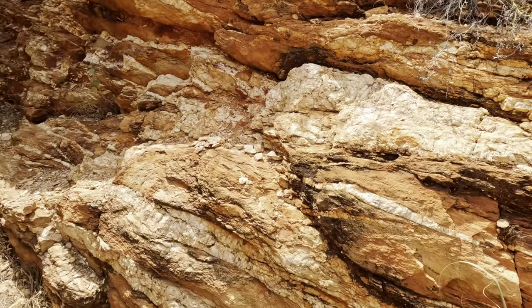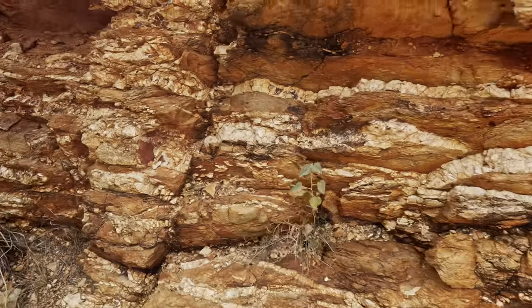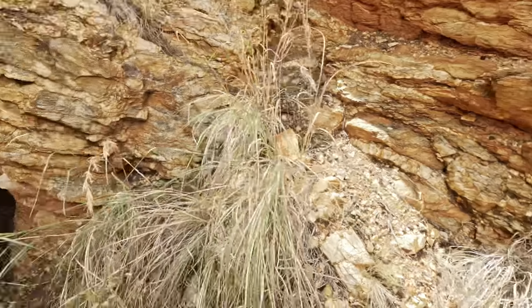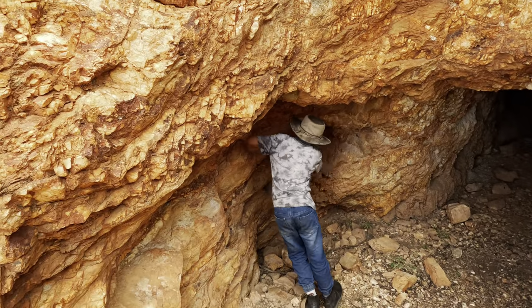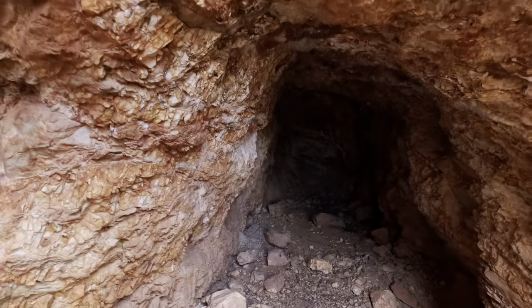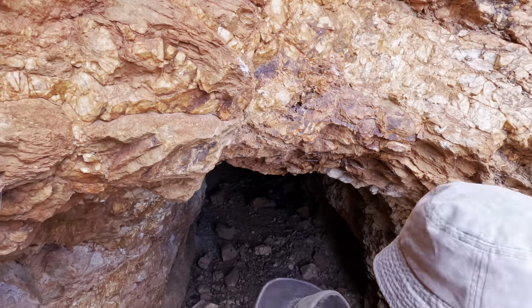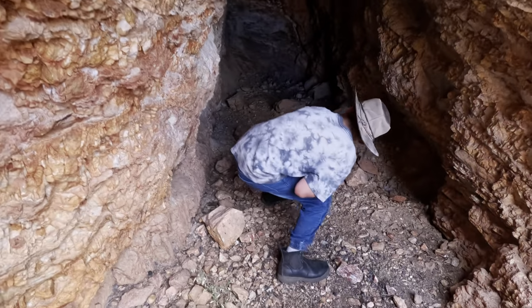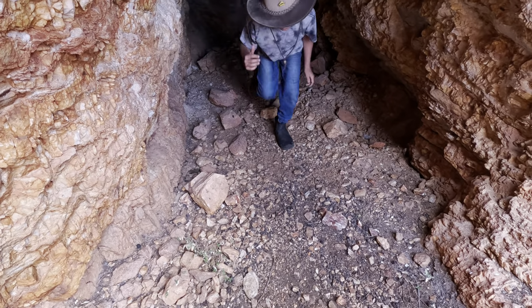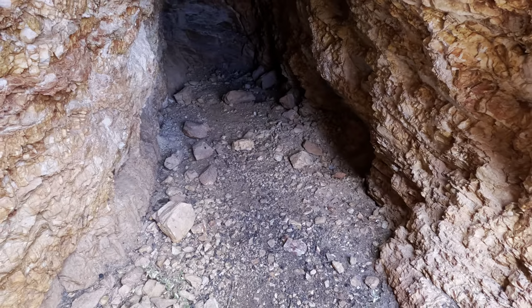Oh, look at those veins. Wow. They're perfect quartz veins. Looks like they found a bit in there and dug that out. How deep is that? Well, 3 meters deep. I'm going to bump my head. It used to go down, right? They just pulled it up? So this was only a small dig. The mine didn't produce much.